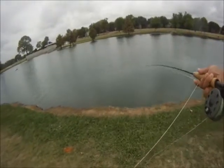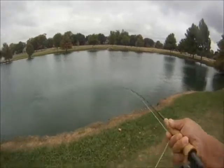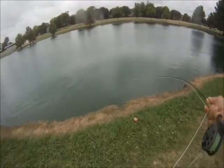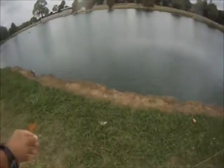Then we switched back to the deceiver when we hit the main pond again, and we started doing basically a slow retrieve, where it was just basically jerking and then suspending, and what we ended up getting was a bass to take.